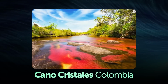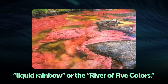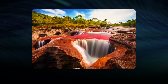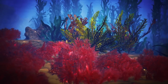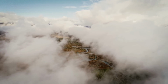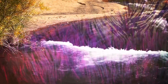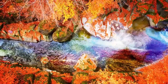Now, every summer, the Caño Cristales in Colombia turns into a liquid rainbow, or the River of Five Colors. At this time, and until the end of fall, the conditions are just perfect for the riverbed to turn bright red, yellow, green, blue, and black. You gotta thank certain aquatic plants growing in the river, a special type of seaweed for all this beauty. During the wet season, the river moves fast, and the sun cannot get to these plants. When the dry season hits, there isn't enough water to feed them. So, the time in between the seasons has the perfect conditions for this colorful show. No other place in the world has anything similar.